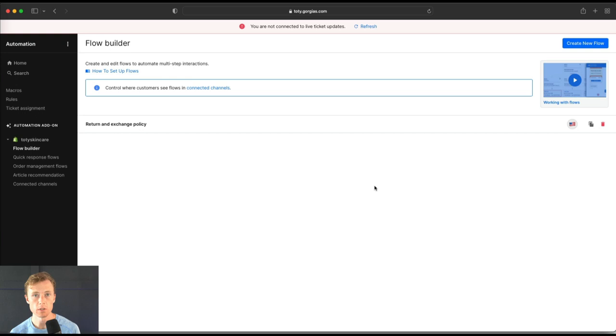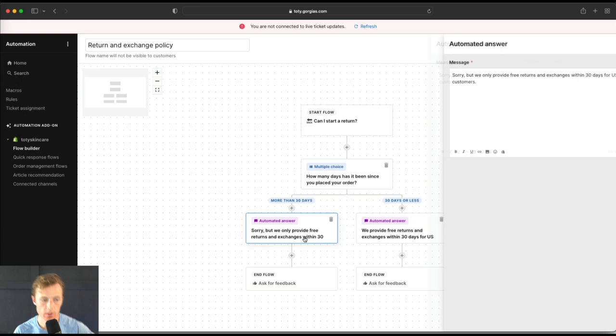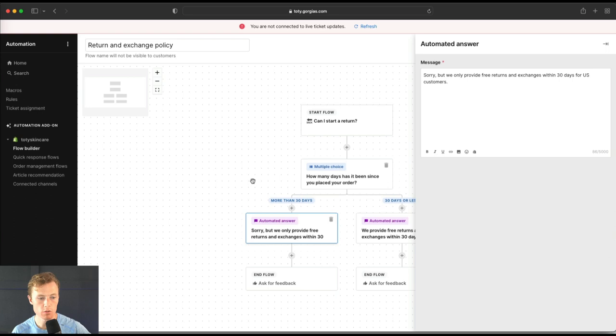So now we are in the flow builder. And so I'm going to click on the return exchange policy that we set up, which we just looked at on the front end, and you can see here how the logic was built out. So we're prompting them with a multiple choice question. How many days has it been since you placed your last order? If it's more than 30 days, the response is sorry, but we only provide free returns and exchanges within 30 days for US customers. If it's 30 days or less, it's we provide free returns and exchanges within 30 days for customers. You can initiate a return or exchange here, and then we link them out to the returns portal. And then the flow ends.